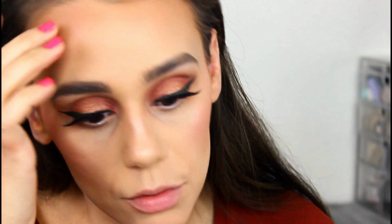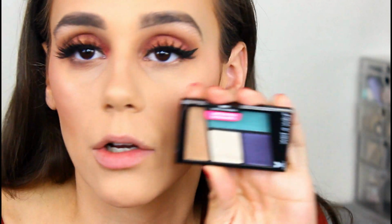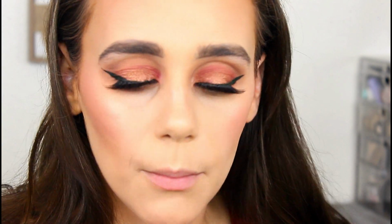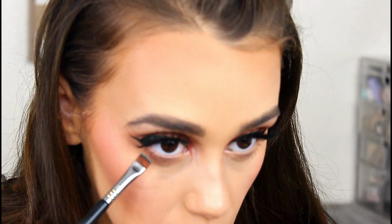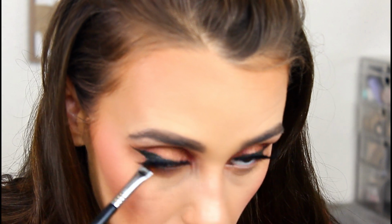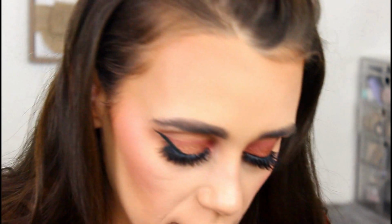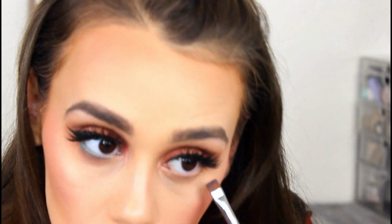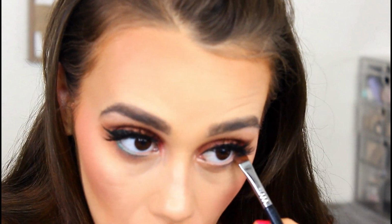Moving on to the lower lash line, I want to play with the Hasta La Costa Baby one a little bit. I am going to be taking just a flat definer brush. This is the one from Sigma, the E15, and I'm going to be going into the teal eyelid shade. I think I actually want to take the purple. I'm changing my mind. So I'm going to take the crease shade in that palette.